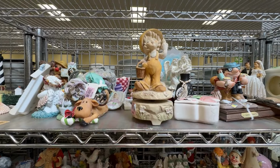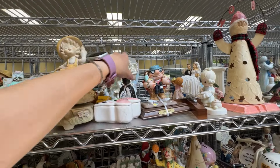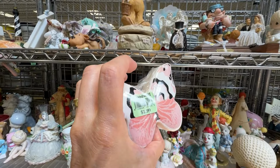I was being a picky thrifter today. I have a lot of things in my stockpile to go through and create. So I'm trying to really pick things that I think need to come back to my shop.